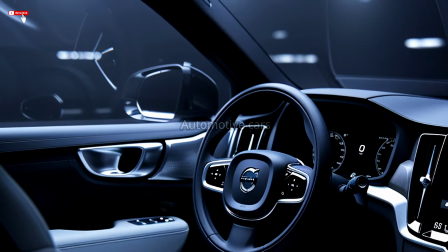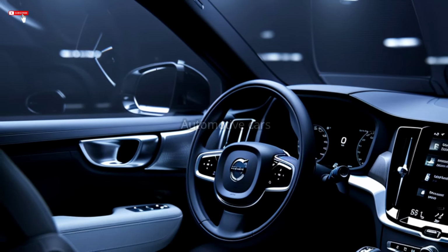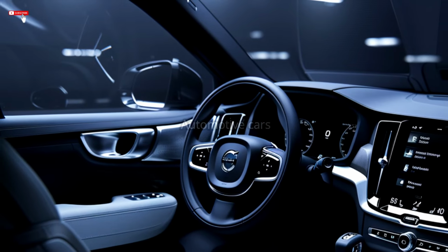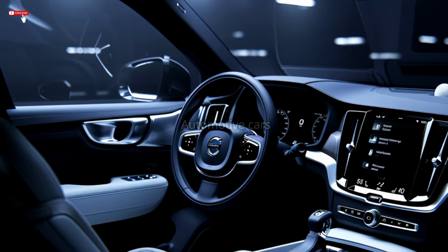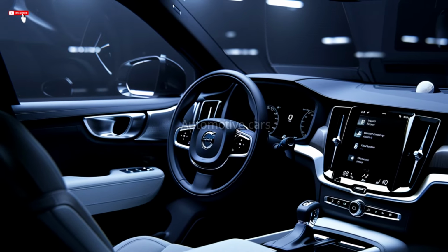The hood features Volvo's signature design, Thor's hammer daytime running lights, and a turn signal indicator. The front wheels measure 275x40x21, while the rear wheels measure over.